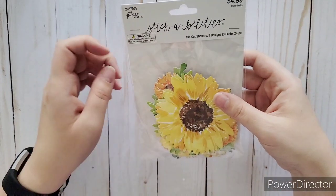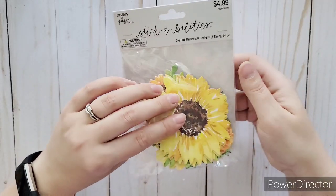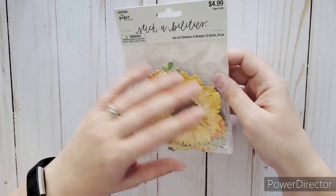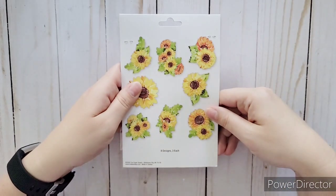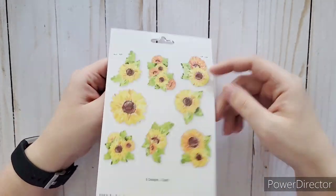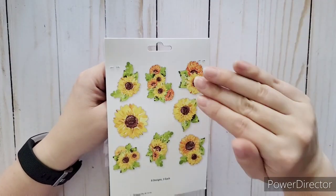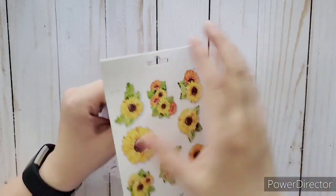And then I was looking through this because I saw somebody else had these, and I get so many of these. I love them. These are the Stickabilities. They're the die cut ones, and they're really big. They're like 8 designs. And I saw somebody else get all sunflower ones, and I never saw that one when I was there. And there was only one left, and I was looking everywhere, and I couldn't find it. And my son found it. He's like, "Yeah, it was buried on the bottom." So it's nice having somebody shorter than you finding it, but I'm definitely saving this and cutting these out.